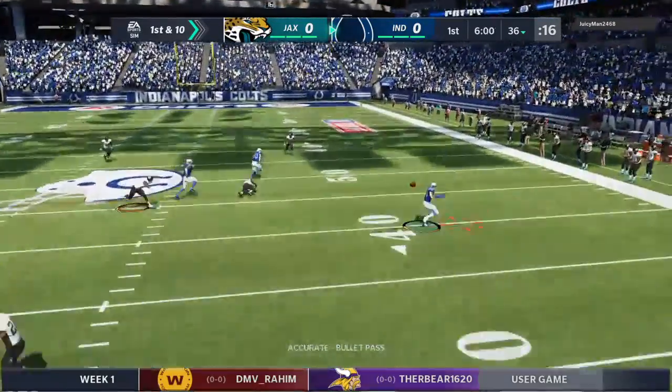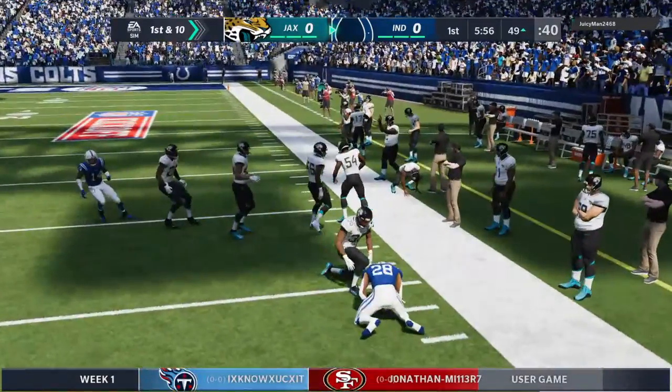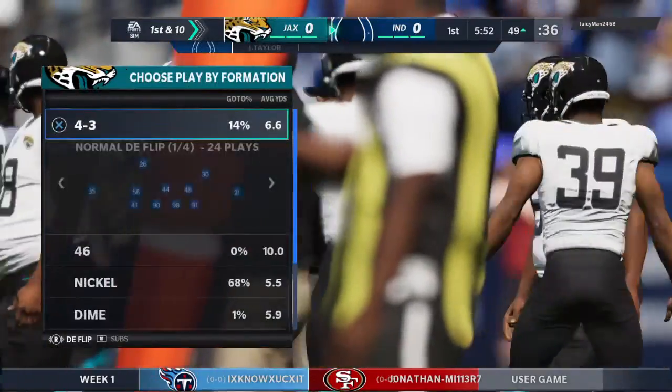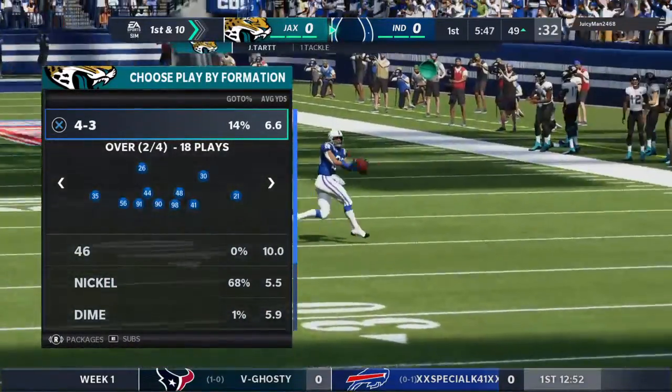From the gun, Jones. He'll get that one to Taylor, complete. And he'll be taken down, but not before he works it past the 50. That one for Indianapolis, resulting in 15 yards and a fresh set of downs. Nice little nifty play for him there.